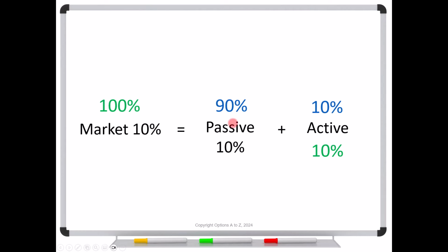So what's the difference? Well, the passive traders, their distribution or their bell curve would look like this. Actually, it's not a bell curve at all. It's just a straight line. Everybody earns, in this example, 10%. They earn the market return every single year. But what about the active traders? The active traders do have a bell curve. And on average, the center of that bell curve will be 10% for the reasons we just saw.